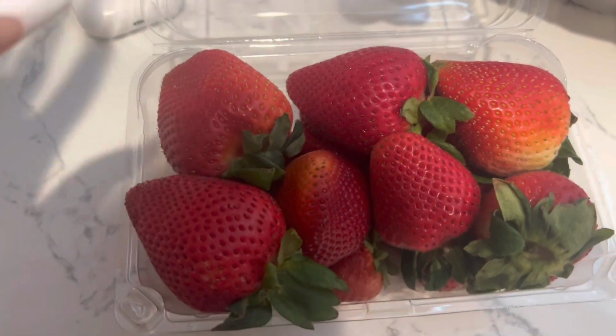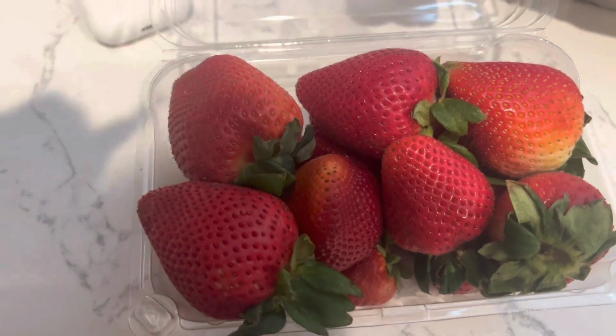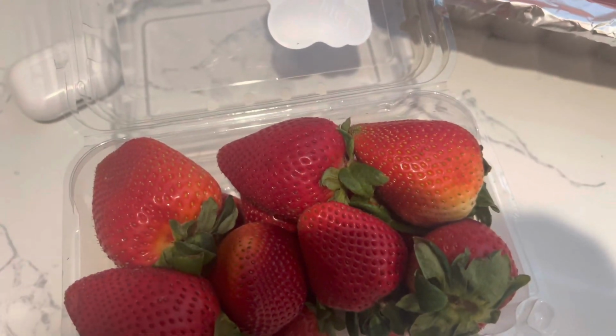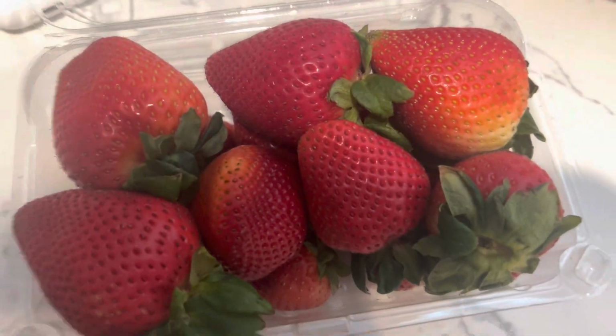Alright, y'all know what time it is. Gotta make some strawberry pieces for the top of the French toast. Period. But we forgot the powdered sugar. That would be so good. But I'll be back, y'all.